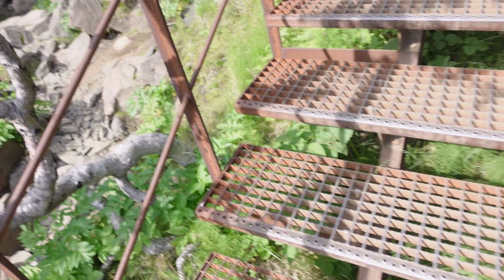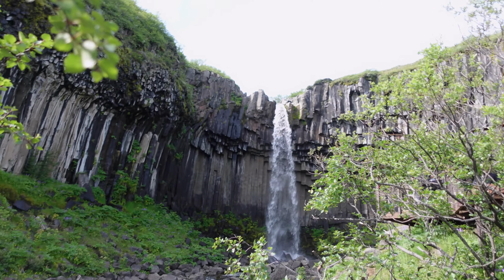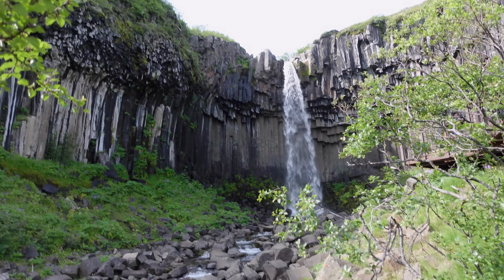Here we have Svartafoss. Look at this. How beautiful. It's super beautiful. So I'm gonna get some shots, get some different angles, and then I will get going to the Yoda Cave, and I'll get some pictures on my way back as well. Hope you enjoy it anyway, and I'll see you at the Yoda Cave.